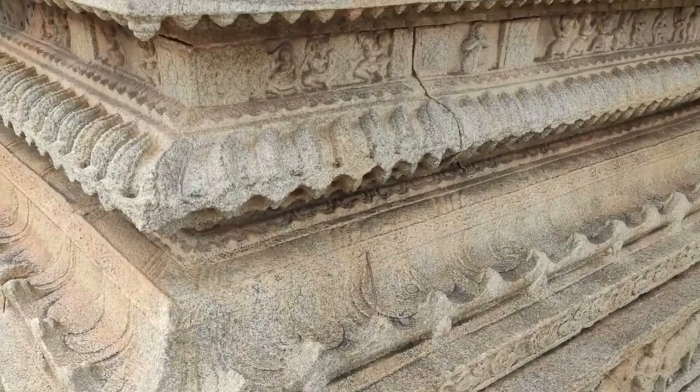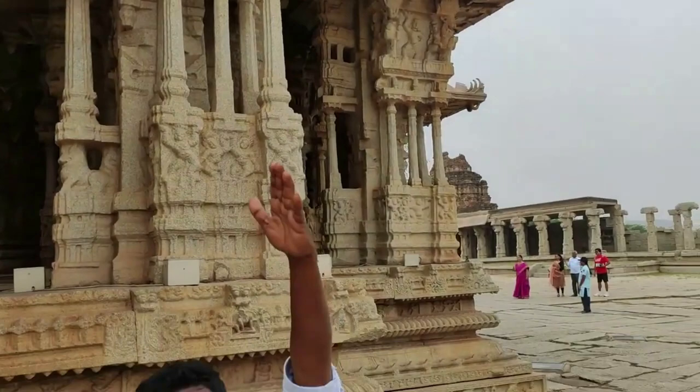After each pillar, a musician stands. And into the pillar, the sound will echo, just like a speaker. The sound echo is measured to the finding meter. That's why every pillar has different notes and sounds. But now there is misuse.